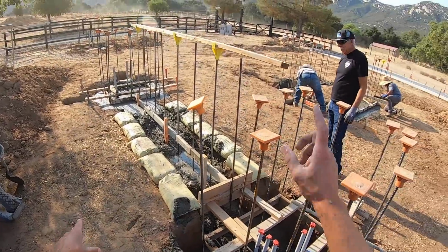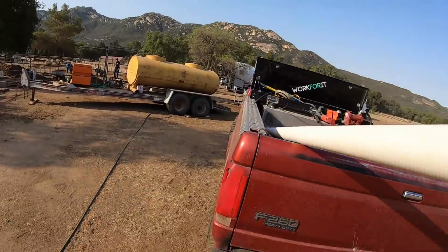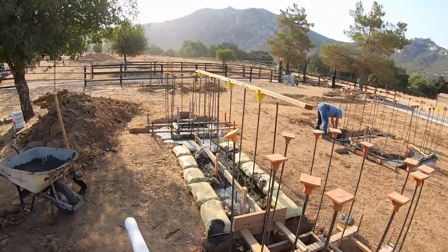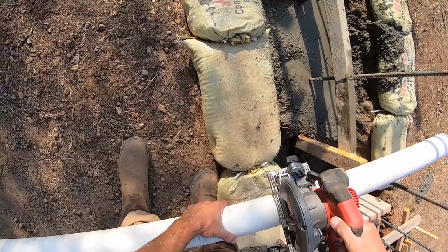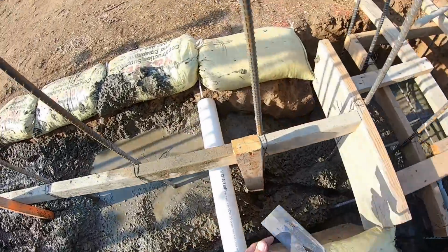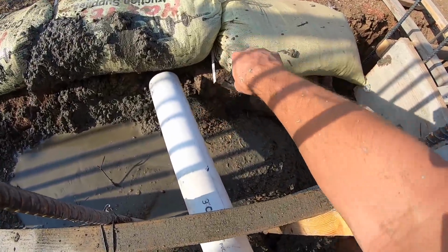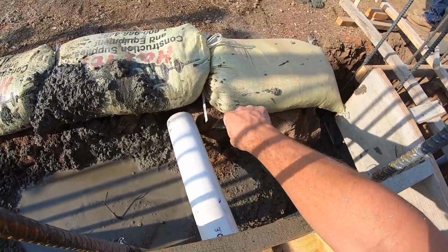Because this will be planter and that'll be planter, instead of trying to go all the way around. Yeah, so I was just gonna set it right here. Almost lost that down there. So we're putting in one more chase here, just in case we want to run sprinkler lines or something across here. We're not fighting it later.